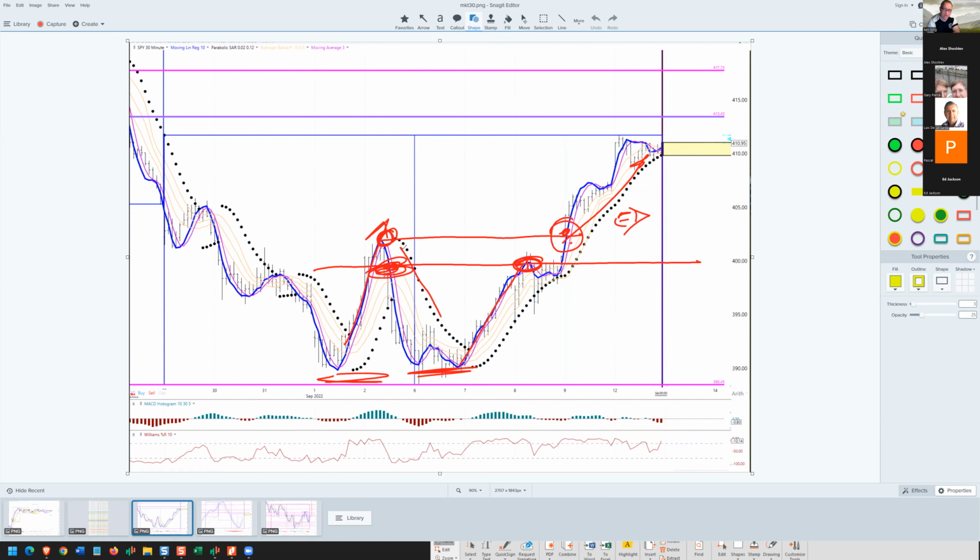That means all of this stuff in here we would call the pocket, because what you're doing is you're buying inside this range that's between the peak and the belly of the RL10s.